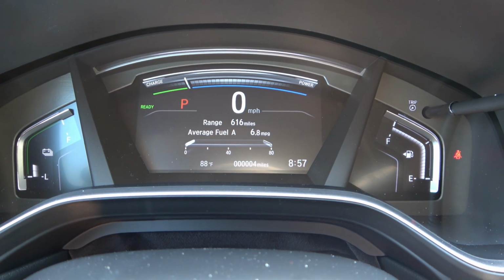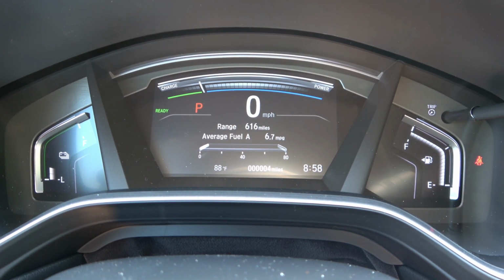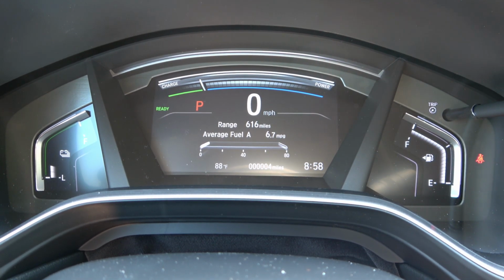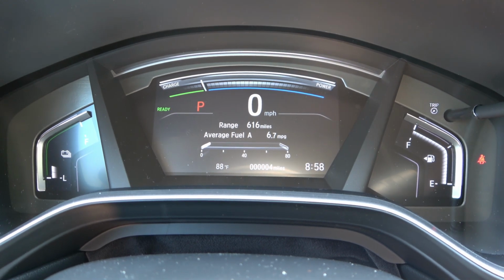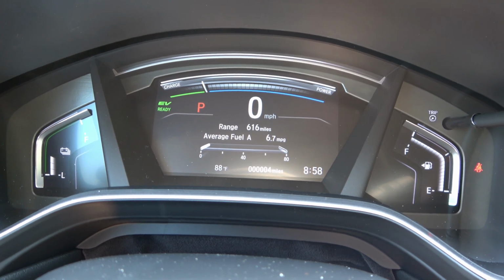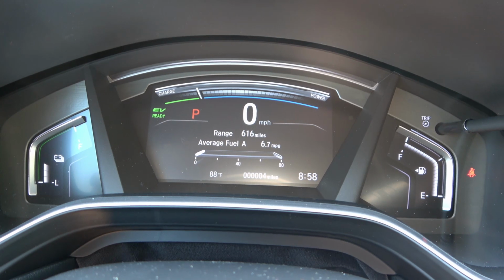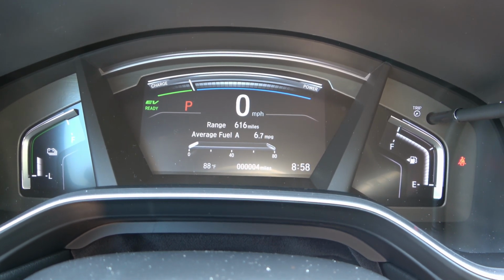So right here you can see the big 0, and that's your speed, that's your speedometer. Right on top it basically tells you whether the vehicle is using the power from the hybrid or it's charging it, and it says ready right there. You can see charge or power on one side, and then the P, that's basically your gear indicator, and there you go, it says EV ready, so it turned off the combustion engine. So it basically has enough juice just to run in the EV mode only for now.